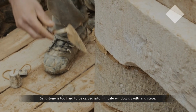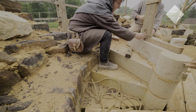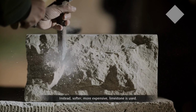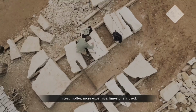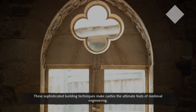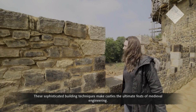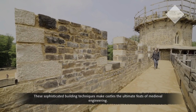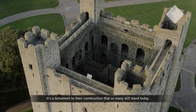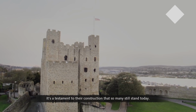Sandstone is too hard to be carved into intricate windows, vaults, and steps. Instead, softer, more expensive limestone is used. These sophisticated building techniques make castles the ultimate feats of medieval engineering. It's a testament to their construction that so many still stand today.